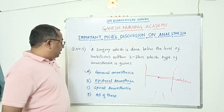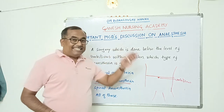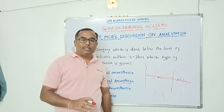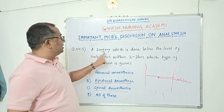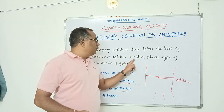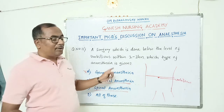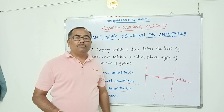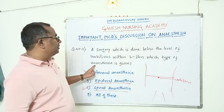And what is spinal anesthesia? In spinal anesthesia, any surgery below the level of umbilicus which completes within 2 to 3 hours, we will go for spinal anesthesia. So for any surgery below the level of umbilicus which completes within 2 to 3 hours, spinal anesthesia is the anesthesia of choice.